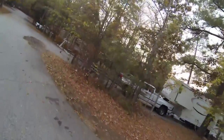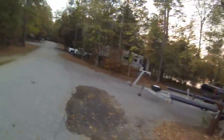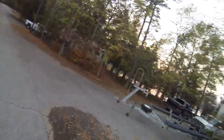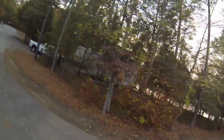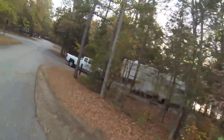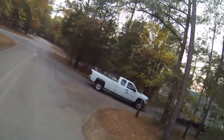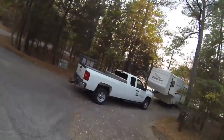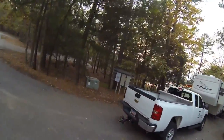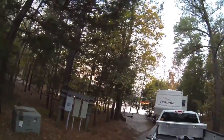Space 21 is a nice deep large space, obviously, since they've got a large fifth wheel and a boat trailer and 2 vehicles. Nice outdoor living, nice view of the lake, and a boat in the water. Space 22, another very nice view of the lake. Nice outdoor living space, nice view of the lake.